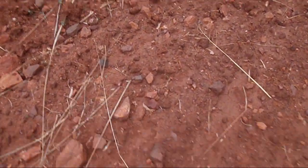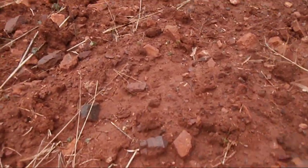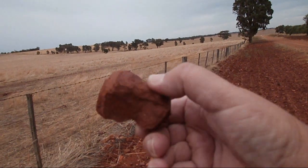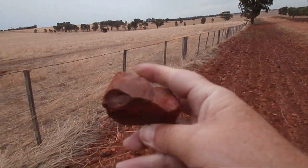Bit of red jasper. Look at that one, it's got some nice banding in it. That's a nice piece there. Yeah, that's a nice one. Check that one out.